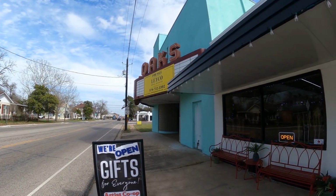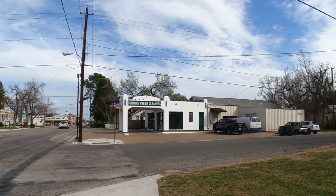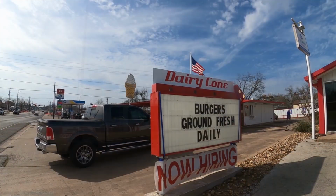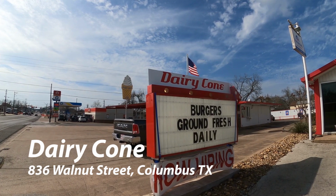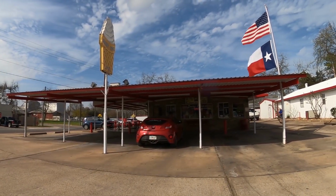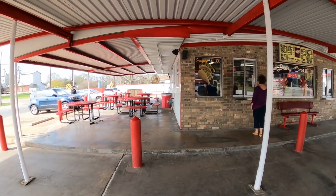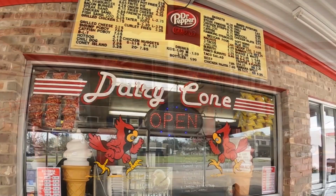The old theater is down there, and it's available if you're looking for a project. There's a gas station that's been made into a dry cleaners, and then the dairy cone. And we had to stop here because they've been in business over 50 years. And look at that, you pull in underneath the awnings. It's got seating over on this side that's all under the awnings.